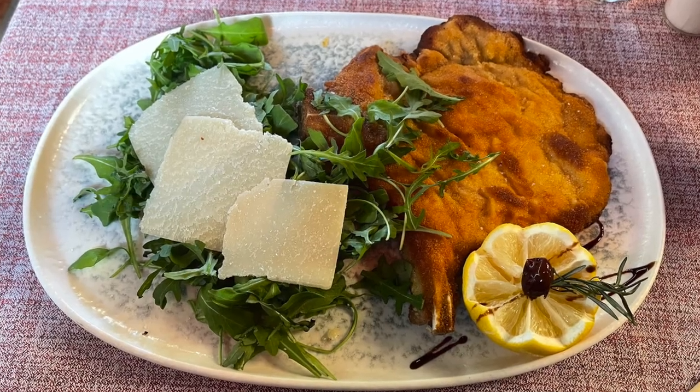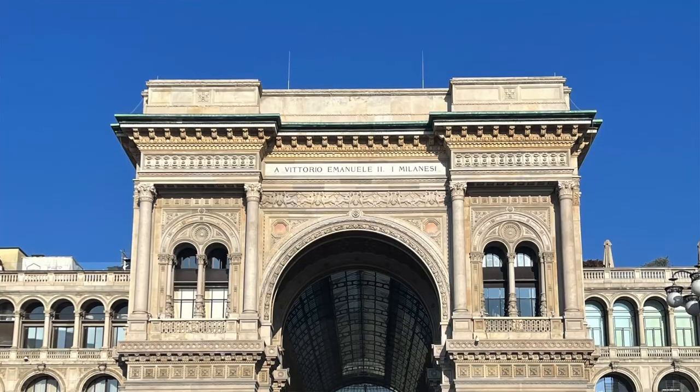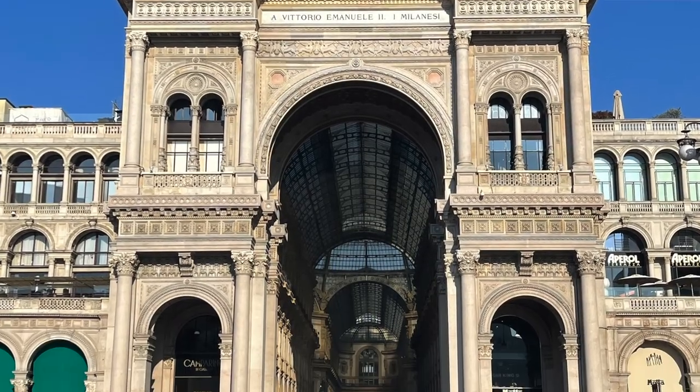What's up, travelers? I am at Il Salotto here in Milan, Italy, just steps away from the Milan Cathedral. We're getting lunch, a Milanese specialty. But before we do that, let's go check out the surroundings a little bit.